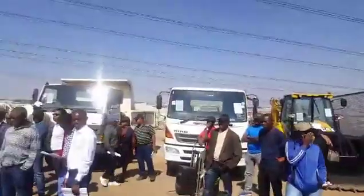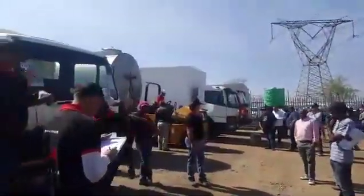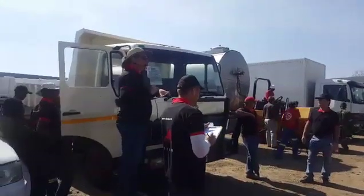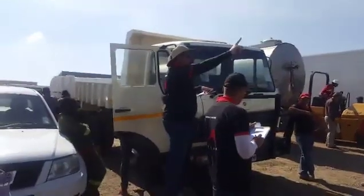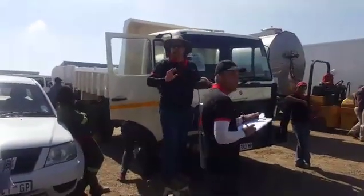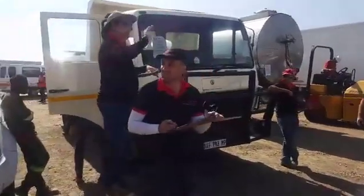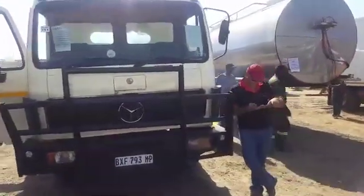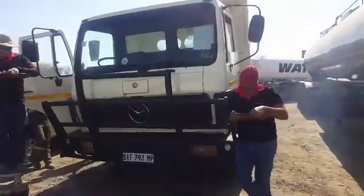100 grand I got. 105, 110, 115, 120. I've got 120 on the tipper here, 120 for a 6-cube tipper, guys. Mercedes-Benz at 120 grand. There's no money for a tipper. Any other than 120? Sold 120, 416. Right, next one.